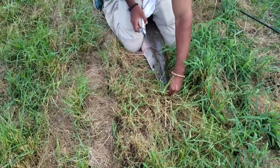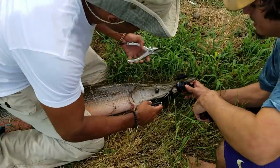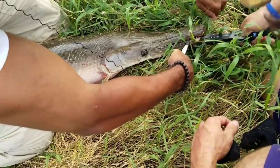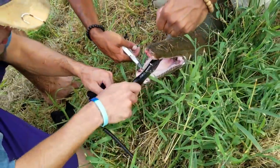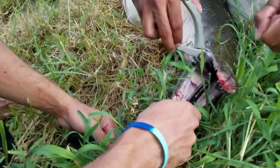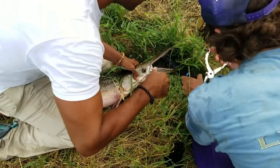I don't want to get gutted too. Another gar is jumping behind us, dude. Okay, so what we're going to do, I bought these fish grips. And he doesn't want to open his mouth. No, he doesn't. Okay. Pry that thing in there. Yeah. There you go. Just shove it in there. Let's do that. Oh my God. You can push it back and then pull it out.